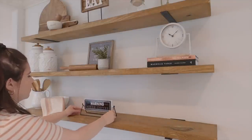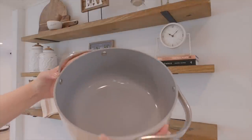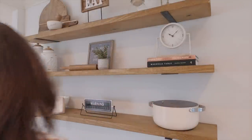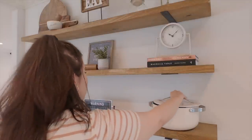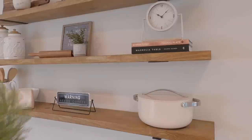Last thing that I'm gonna be decorating with that is also not from Home Goods or Target is my Caraway pots. I want it kind of a lived-in look, and they are beautiful for both decor and function. I've been sharing with you guys these pots ever since they sent them to me.